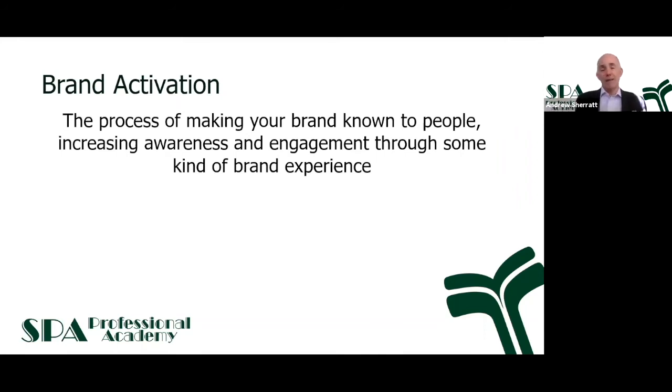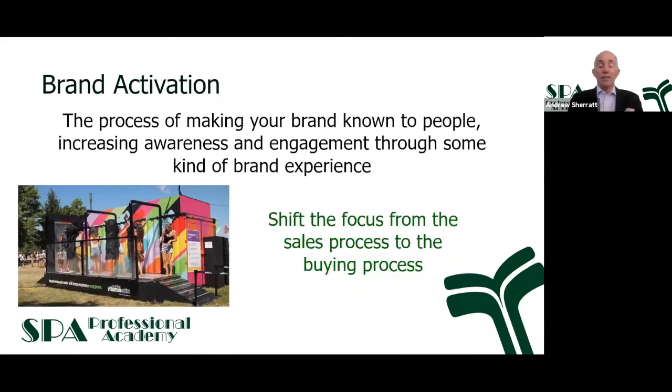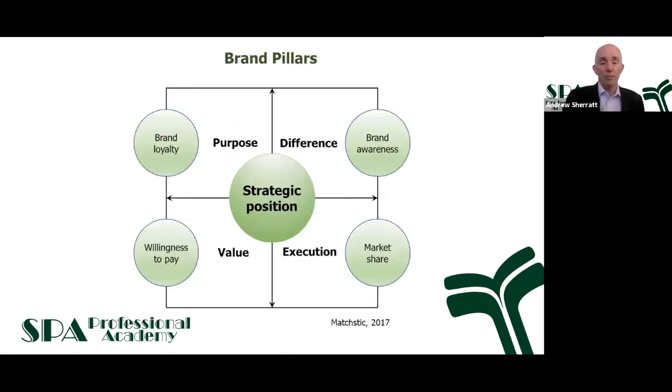Brand activation: make the process of making your brand known to people, increasing awareness, increasing engagement where possible with a brand experience. There's loads and loads of these, but I did like this one from Vitamin Water, a hydration station at a summer festival. So if you want to experience vitamin water, just get soaked, basically. But a good fun way to engage with the brand. And what that does is shift the focus from the sales process to looking much more at the buying process from the customer side. So when we've got a brand strategy, we've got to think how to bring it to life for customers, and that's where activation comes in.